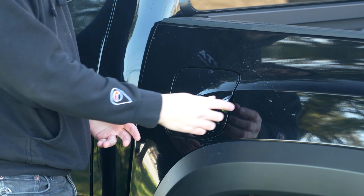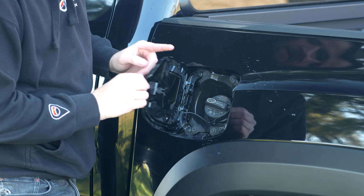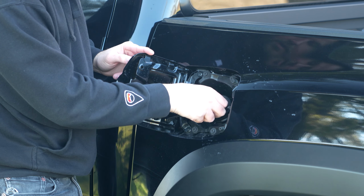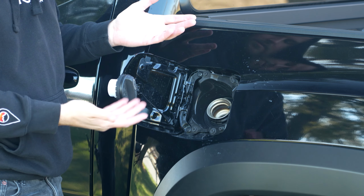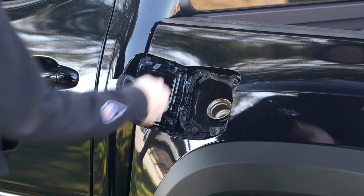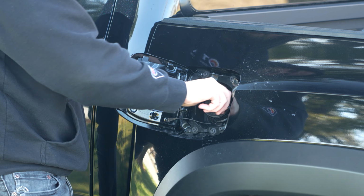So this is probably not an intentional feature by Toyota, but you can see here, this is the clip that holds the gas cover shut. So all you have to do is, when you pull your gas cap off, take the lead, rest it in there, and you've got a good place to store your cap. It's not gonna dangle down and scratch your paint. Now you can fill up, it's nice and out of the way. Grab it, put it back on.